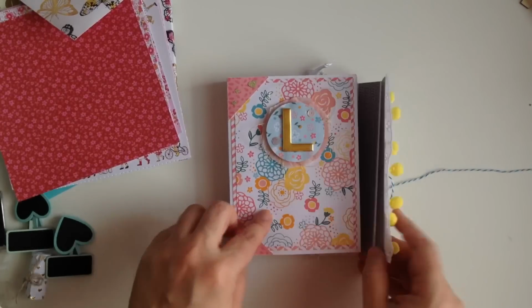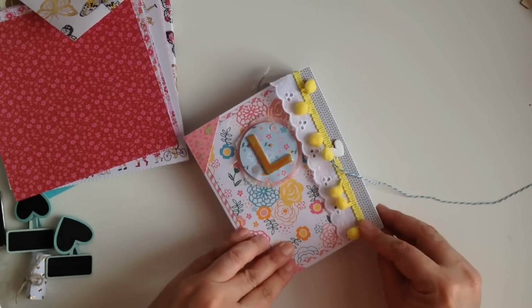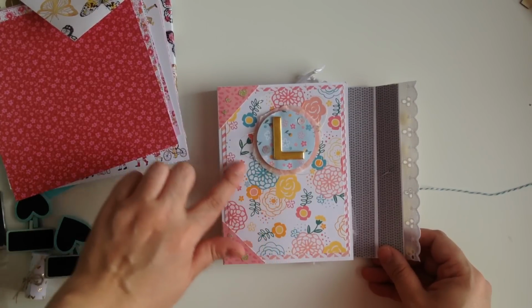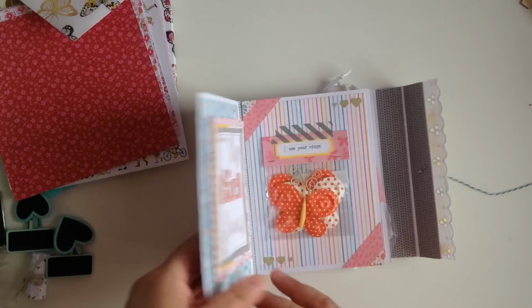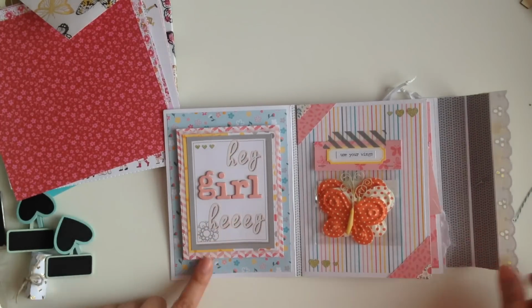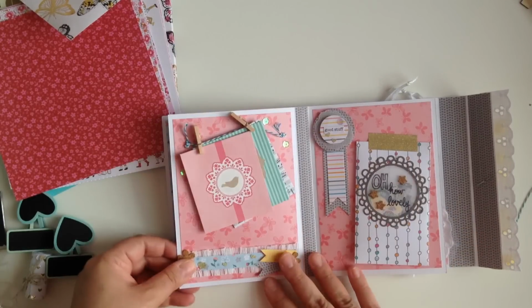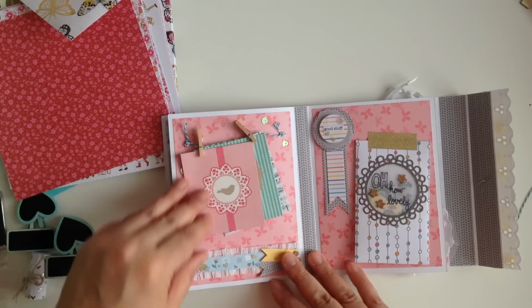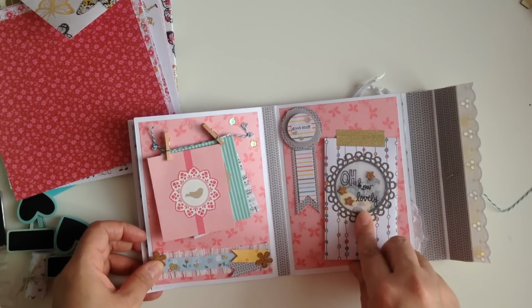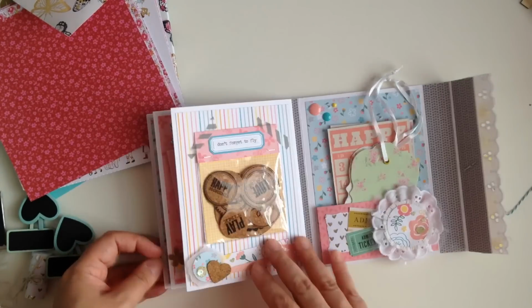Okay, so this is the little lace trim that she put here. How cute is that? Do you guys see that? Some pom-pom trim. She put the letter L in the front with some gold thread. And it's an embellishment book, you guys. It says, hey girl, hey. Cute little butterflies. And then when you turn it here, there are these little mini envelopes that she gave me. Some cute little die cuts in here. Like, how amazing is this book?